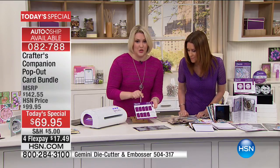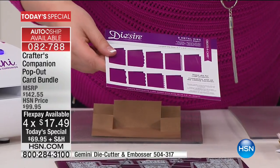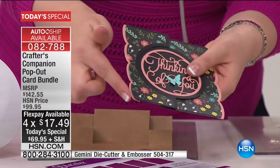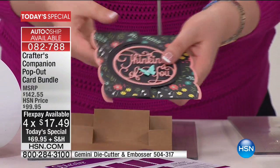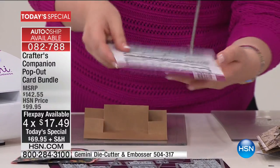Now, these are the edger dies. What they do is, if you see some of the great cards that we've got, like this one. Can you see? That's the circle die, but then we've got that fancy wavy edge on the end. Yes, that makes a huge difference. From one of the extra dies. Super easy to do.